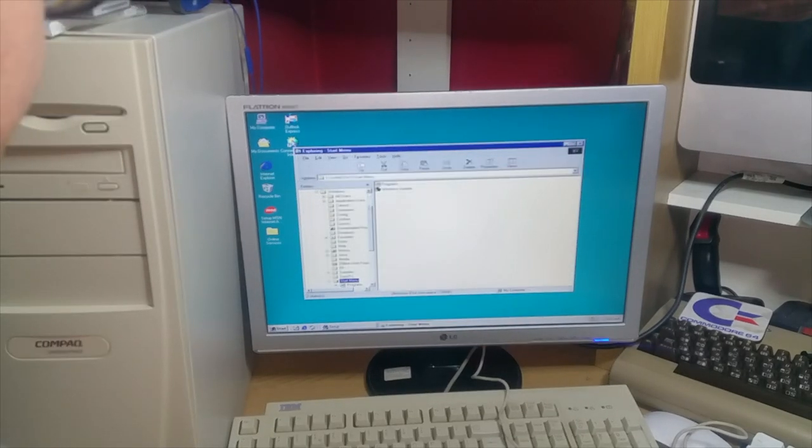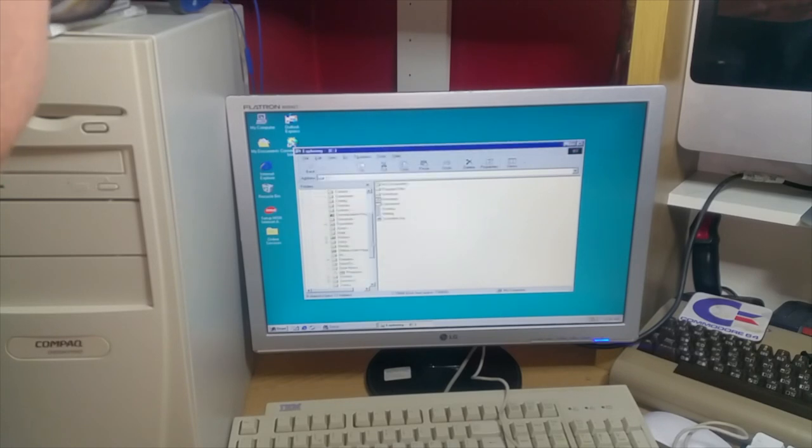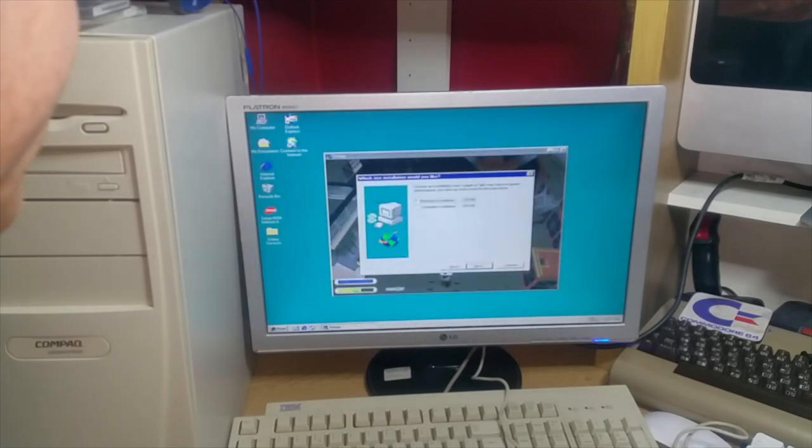Let me just see how big my drives are. C is... Properties. Oh, 7.64 gigs. So, yeah, we have plenty of room. There should be a second hard drive in there, but I think I deactivated it. Oh well, we'll do. Okay, so yeah, we can go for full installation.